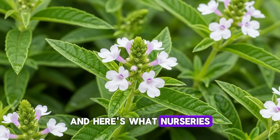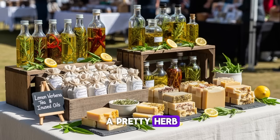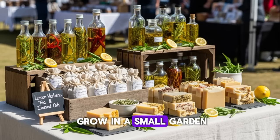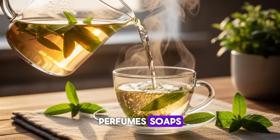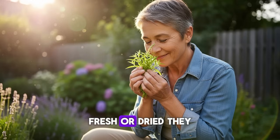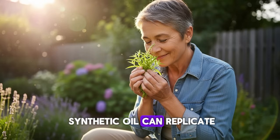And here's what nurseries rarely say. Lemon verbena isn't just a pretty herb. It's one of the most profitable aromatic crops you can grow in a small garden. Its leaves are used in teas, perfumes, soaps, essential oils, and even desserts. Fresh or dried, they sell at high prices because of that pure citrus aroma that no synthetic oil can replicate.